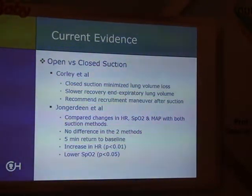The one by Curley and colleagues showed that closed suction minimized lung volume losses, which you can imagine, all that PEEP and mean airway pressure that we're still trying to keep in there and maintain completely goes away immediately when you disconnect. There's a slower recovery of end expiratory lung volumes, as well as recommended recruitment maneuvers after suctioning. So every time you do suction, even if it's with closed, they're recommending you do some sort of recruitment maneuver to get the lungs back to where they should be, to get your mean airway pressure and your vital capacity back to where it should be.